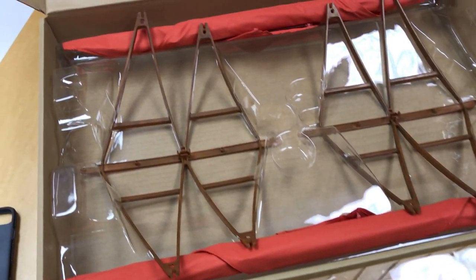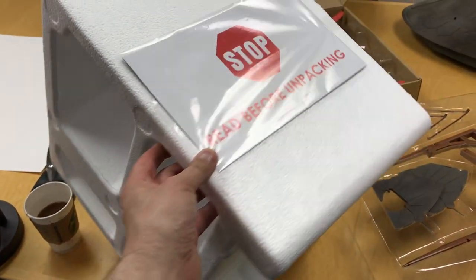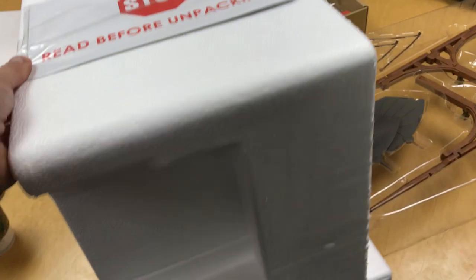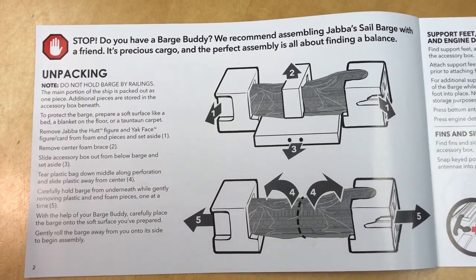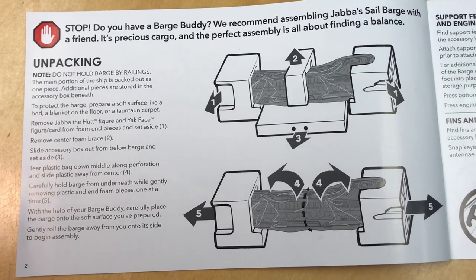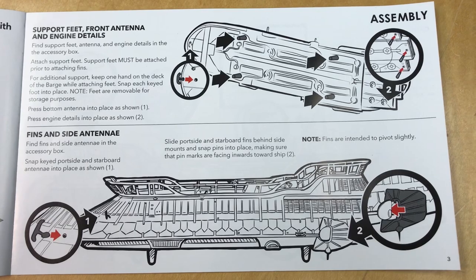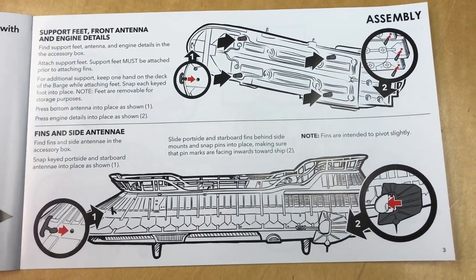Cloth sails, excellent. All right, so the instructions are attached to one of these foam ends that Everyday Eric threw in the garbage outside. I had to go get it back. And apparently I opened up the box incorrectly. I did not have a buddy as suggested. We're going to put on the fins, the legs, the antenna first. Seems simple enough.